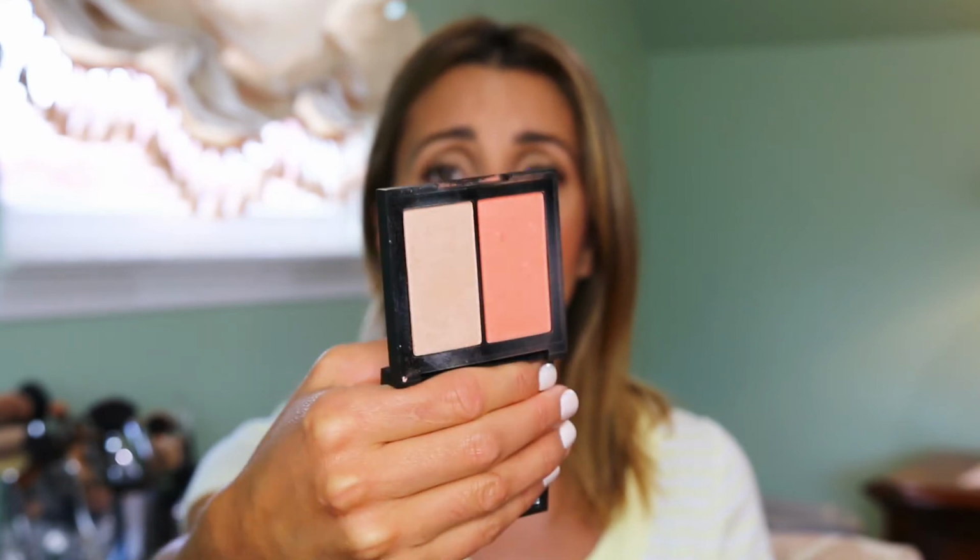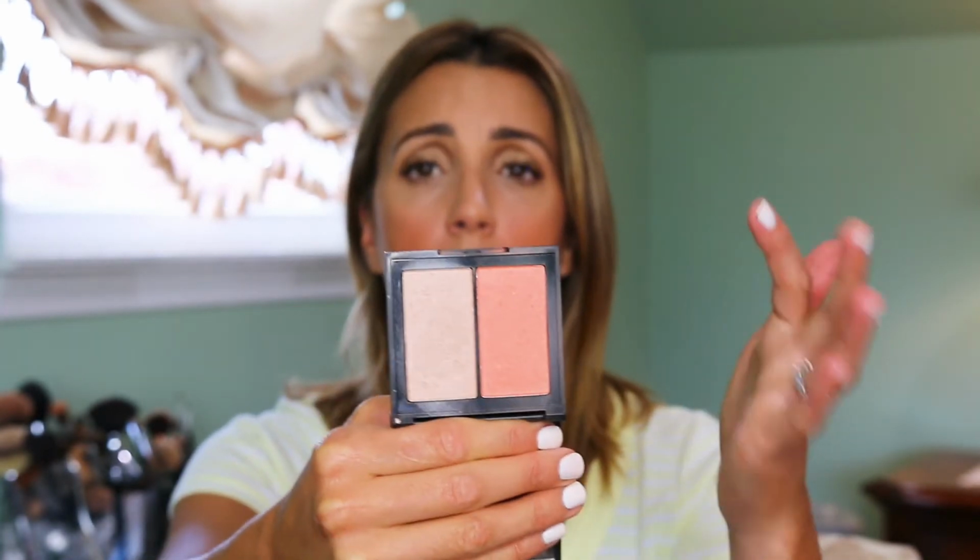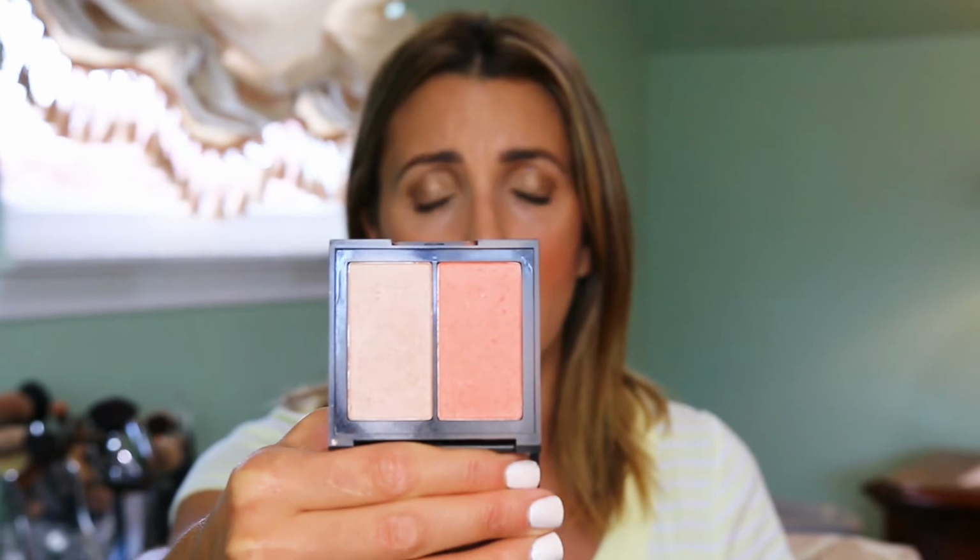I have been using this blush the entire summer. I love the way it looks on my skin. It also comes with a highlighter in here, so if you guys like double duty, I love wearing it. It's so pretty on the skin, super pigmented. They have a nice shade range, so if you don't want to go with this one that's in a blush, they also have cream colors.